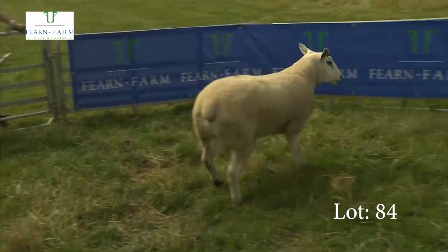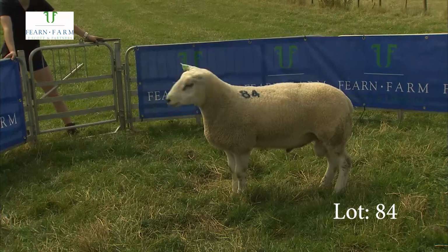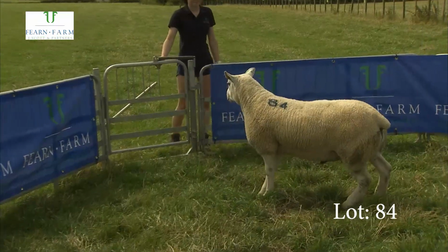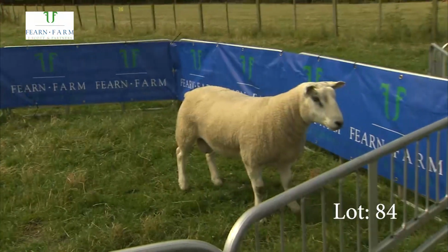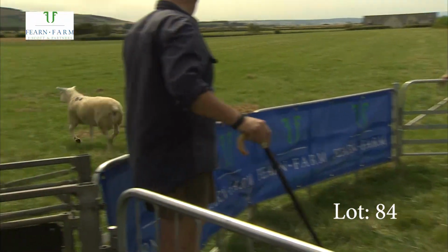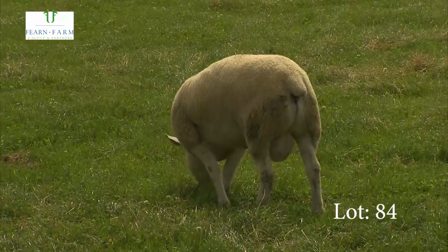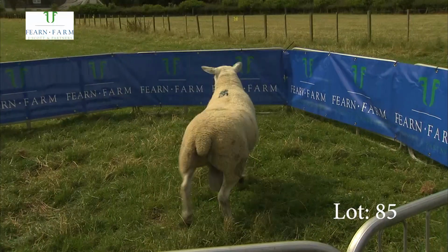So this is lot number 84. Again, this ram is within the top 25% on index. A really good growth rate figure. He's top 5% on growth rate, so his lambs should be growing well and reach slaughter quickly, particularly your wether lambs. And he also has a really good maternal ability figure. Again, another active ram, just what you need. Maternal ability is top 10%, and top 25% for lambing ease too. Good ram.